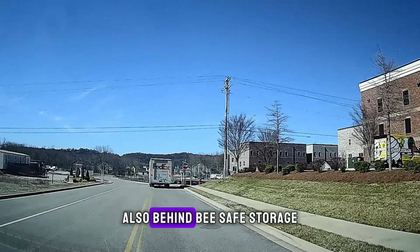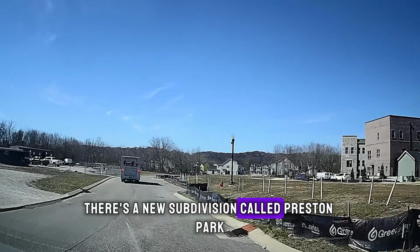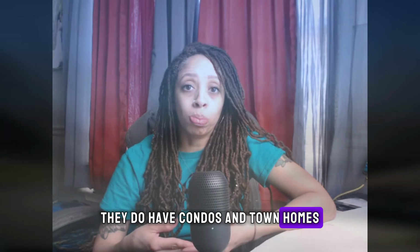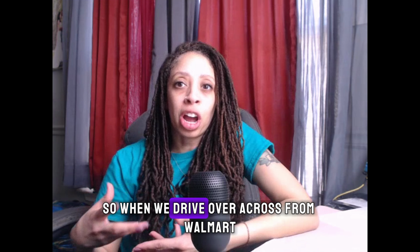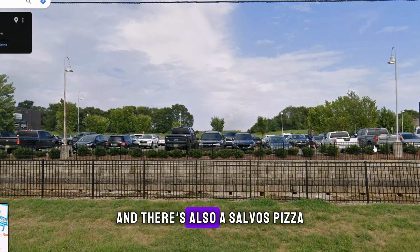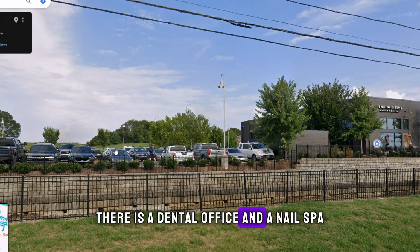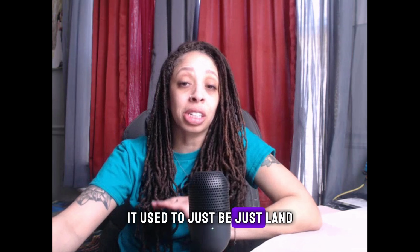Also behind BeeSafe Storage, there's a new subdivision called Preston Park. They do have condos and townhomes. I'm telling you guys, things are popping up left and right. So when we drive over across from Walmart, there's a Martin's Barbecue that was not there before. And there's also a Salvos Pizza, a cigar bar. There is a dental office and a nail spa. None of this stuff was here before. It used to just be land.